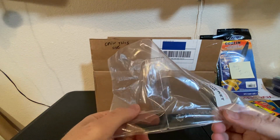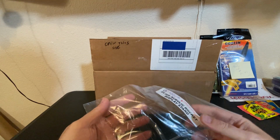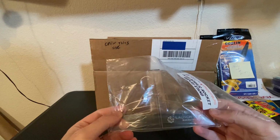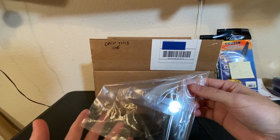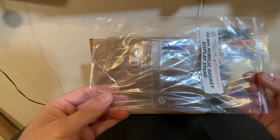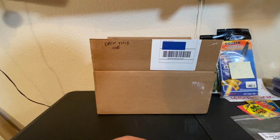I have just the use for this, because I am building more rockets than I have stands for, and I am in the process of completing a 24 millimeter rocket that needs a stand because the fins swoop upward, so they can't sit on the fins. So I already have a good use for this. Steve, how'd you know? Perfect.